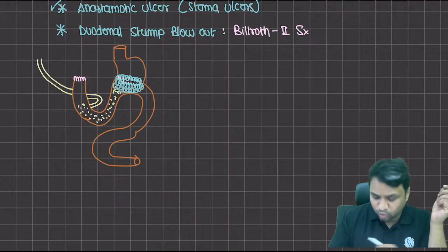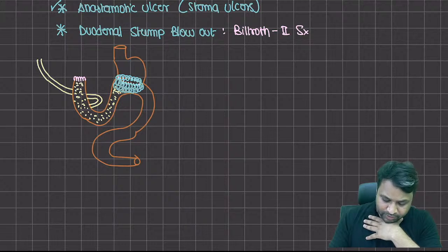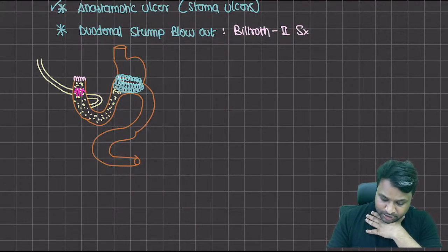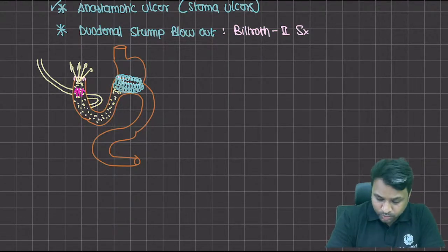This end of the loop is getting blocked. So all the bile which is present here will start to pool across here. And as more and more bile pools, what is going to happen? The pressure inside this lumen will increase, and suddenly this is going to burst open. When it bursts open, this is what we call a duodenal stump blowout, right?